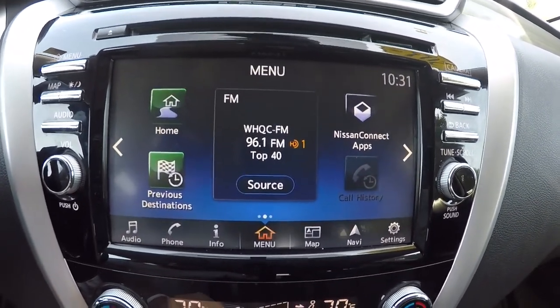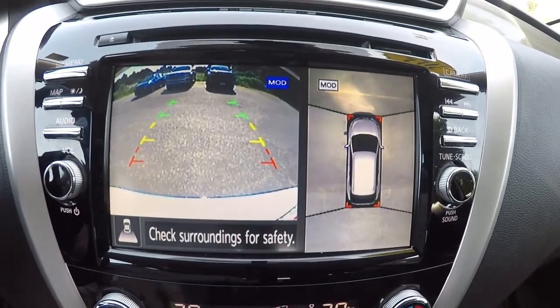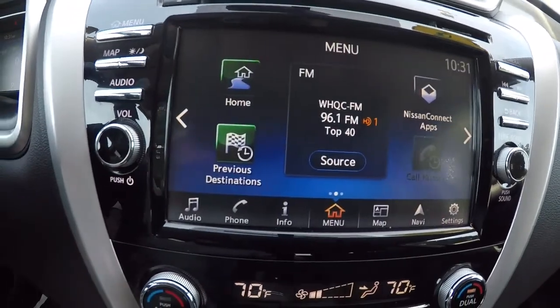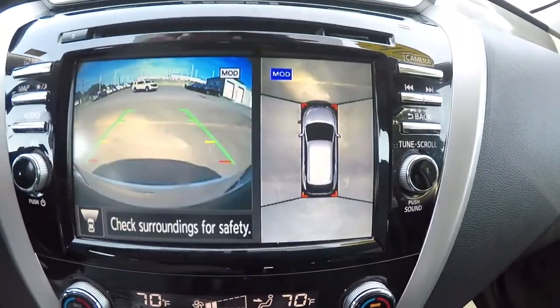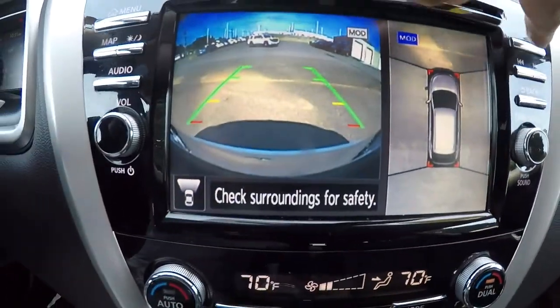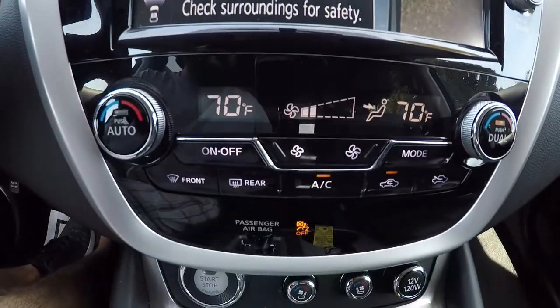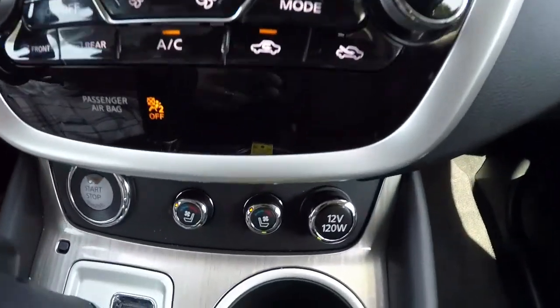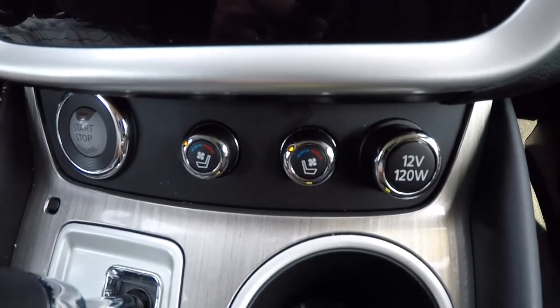Backup camera, let's go ahead and engage that. All right, and then there's the bird's eye view I was talking about earlier. Okay, you can also hit this button up here to take you directly to the camera without putting it in reverse. All right, got your dual climate controls there. Got your push button start and your ventilated and heated seats.